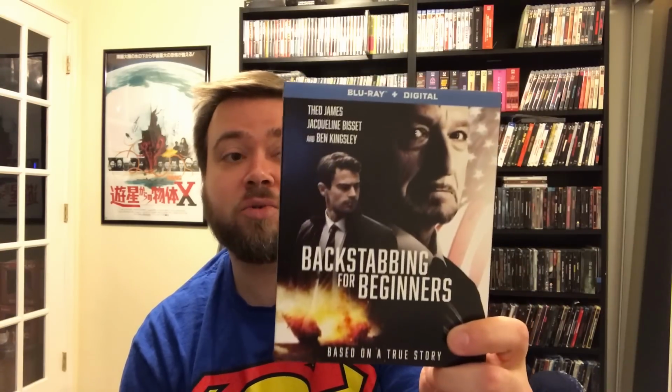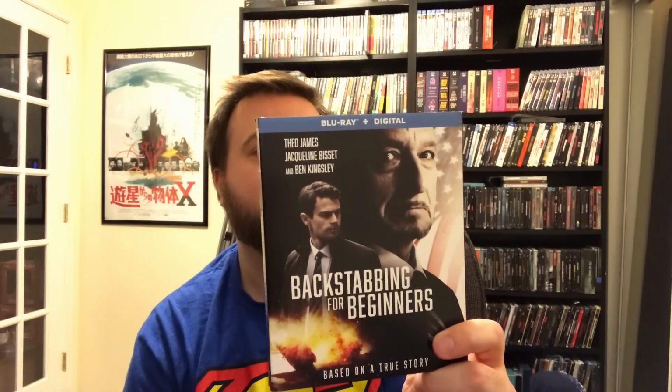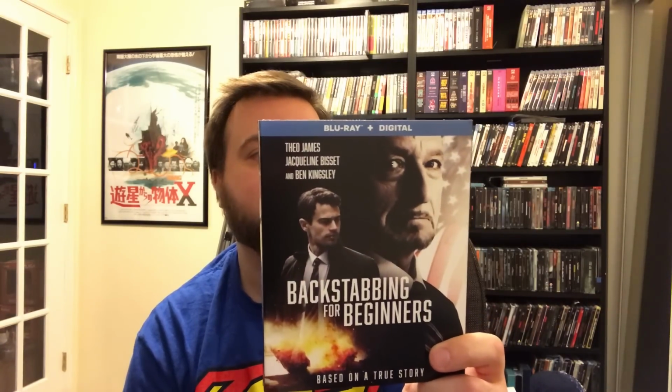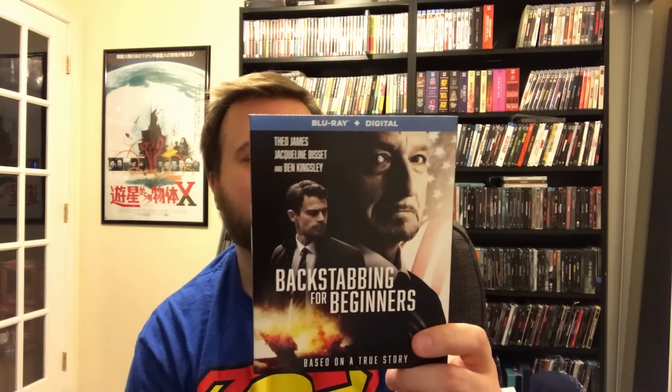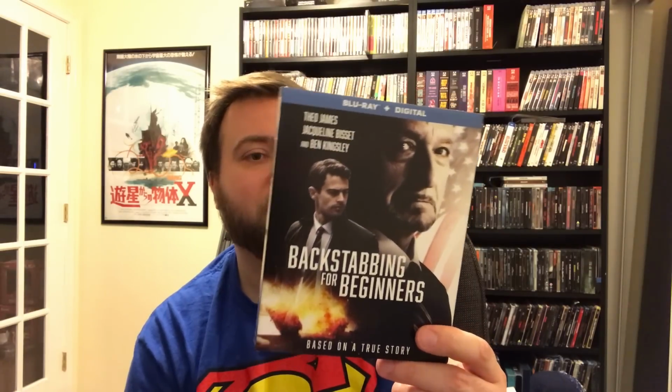Next up is Backstabbing for Beginners. Haven't seen this one, but I'm really looking forward to it. Jacqueline Bisset, Theo James, and Ben Kingsley, based on a true story. It's, I guess, kind of a mystery thriller. A UN employee investigates the grisly murder of his predecessor, and I guess uncovers a vast global conspiracy that may involve his boss. So yeah, there's something about Iraq oil and stuff like that, and the murder of the person that he's taking the position of. So definitely intrigued about this one.